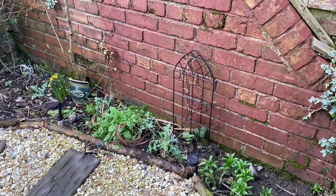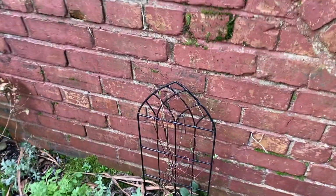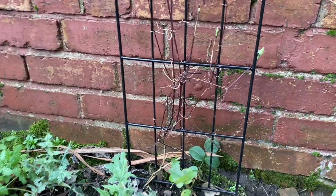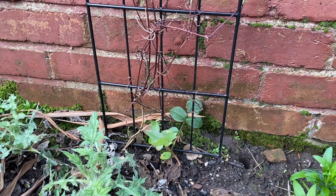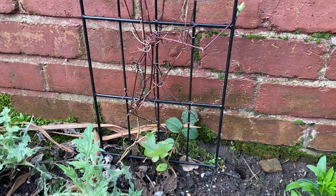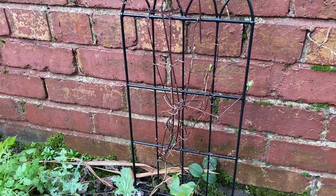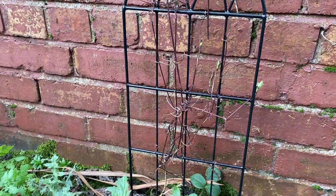Now there's more echinops over here and feverfew. And right here we've got a clematis and a wee climbing rose that was a cutting. I've just plonked it in here, so hopefully that might do something. I'm not sure about this clematis, if I should have cut it back further. We'll soon find out.